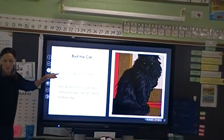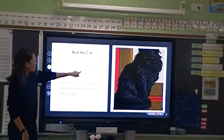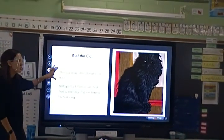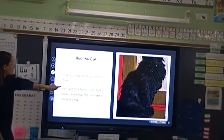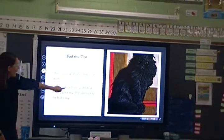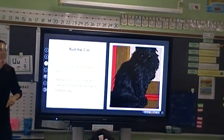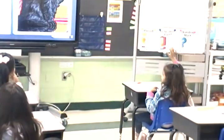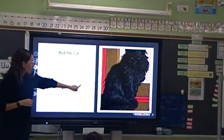Let's read it again. This is a snapshot of Nat's cat, Bud. So in this part, they're just talking about the snapshot, right? Let's go to the next sentence and break it apart. Here we go. Nat got Bud from a vet. Stop there. How did Nat get Bud? How did he get Bud? The vet. The vet gave him Bud, the cat. Okay? The doctor.